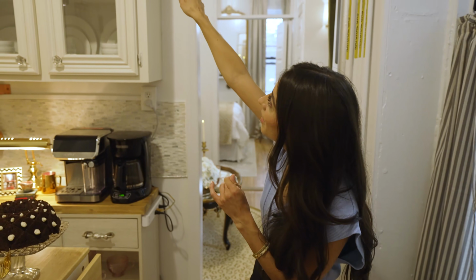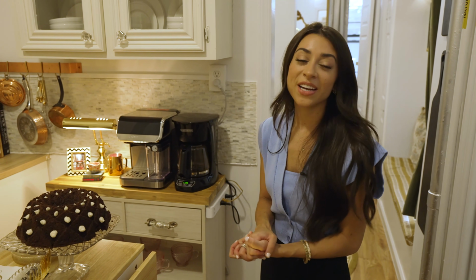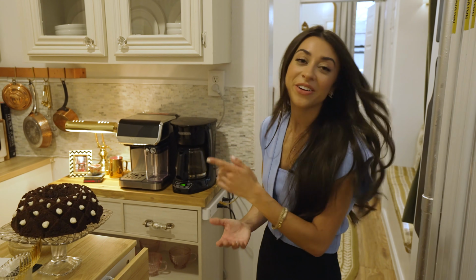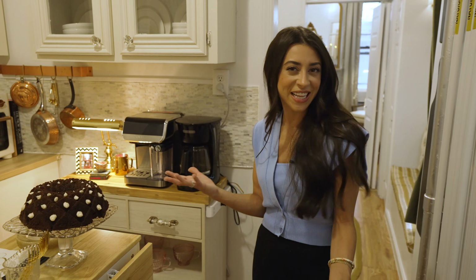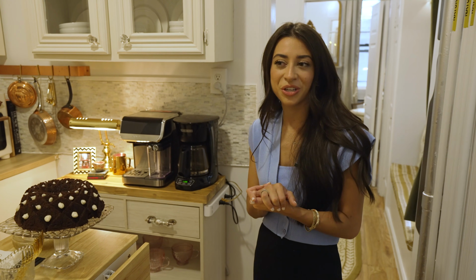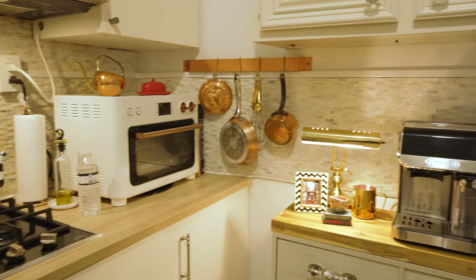That Oscars book up there is from the Dolby Theater. My first national Broadway tour was Jimmy Buffett's Escape to Margaritaville. And we were actually the first Broadway national tour ever to perform at the Dolby Theater. And so the Dolby Theater gifted us with those Oscars books. And so it's so special to me, and I wanted to showcase that. I feel like my kitchen is more of my eclectic artsy space, and so I thought that this was the perfect space to showcase some of my artsy things I've accumulated over the years.